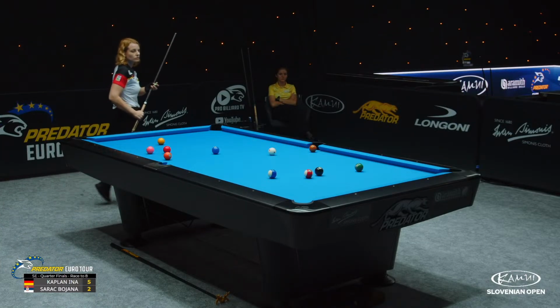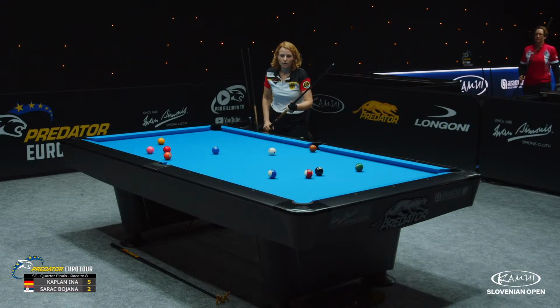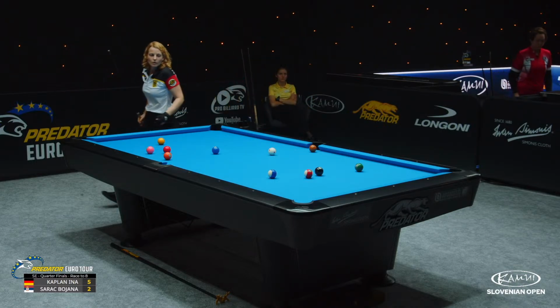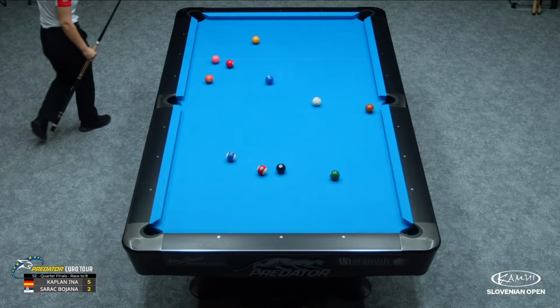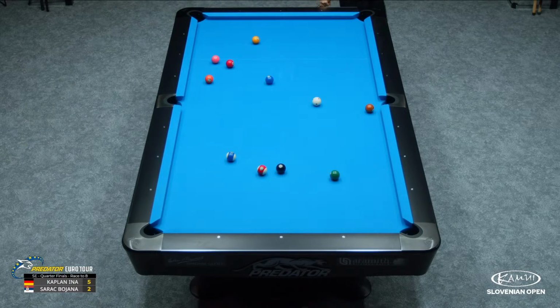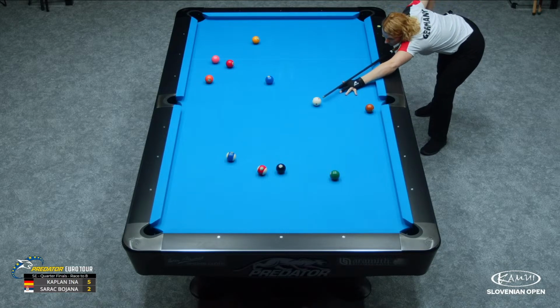Yeah, the perfect angle on the 10 here. She can use the side rail here, trying to come around and see where to send her cue ball. It's anywhere between the second and the third diamond. That's the pathway.